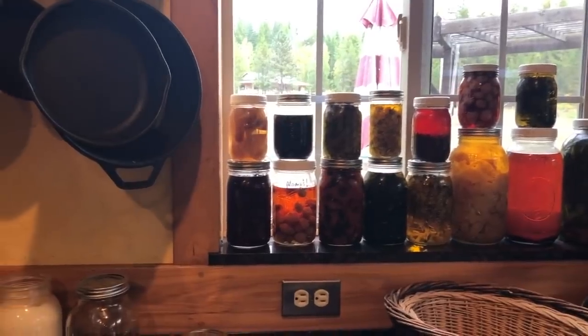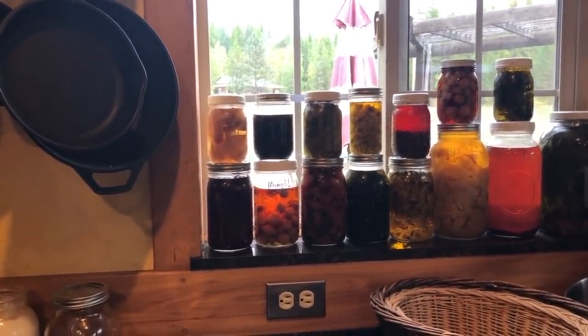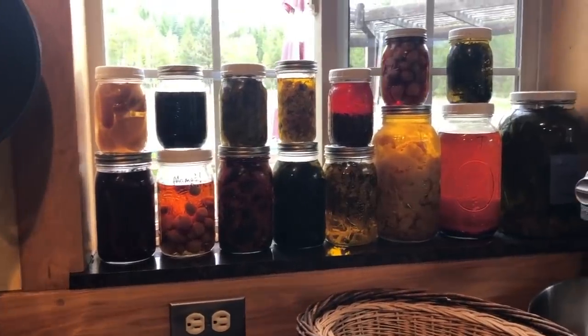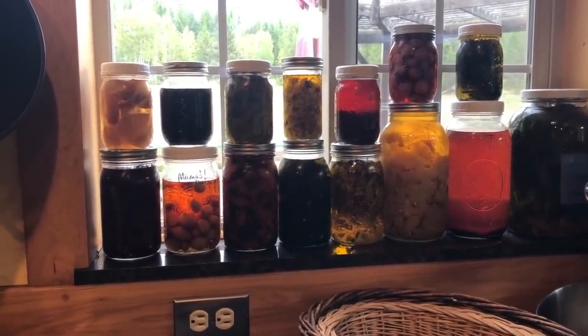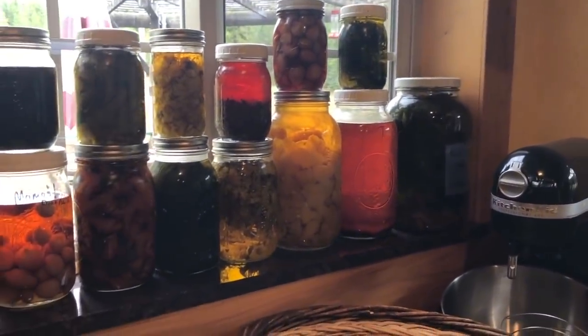Let's see, what have we got there? We have some arnica oil. I see some self-heal oil. We've got a little bit of calendula oil. We've got a couple of different tinctures there, like a chickweed tincture. We have some bee balm and calendula oil, the big gallon down there.